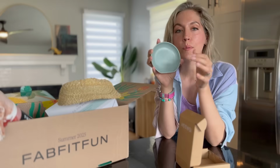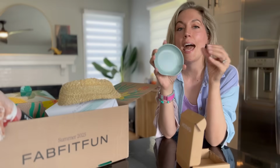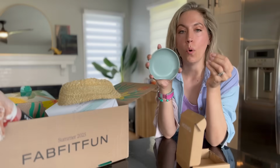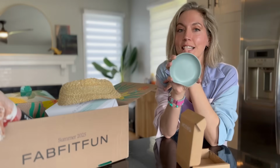It is nice and smooth, and Year and Day had a few different things I could have selected, so you could add to a collection as you're ordering your items. I think they had a salt cellar. I didn't pick that, but it would have looked really nice and complimentary.